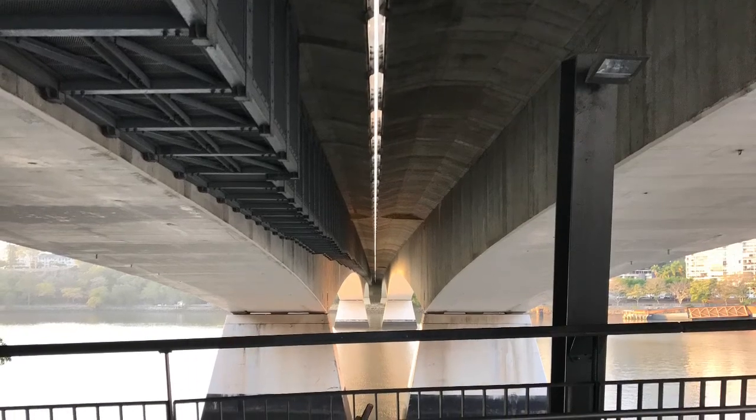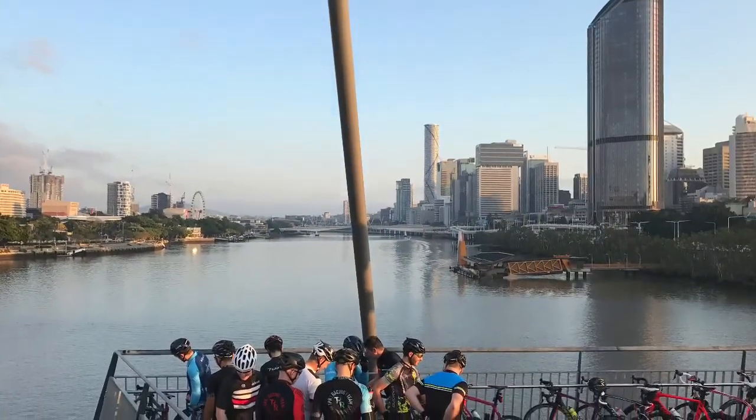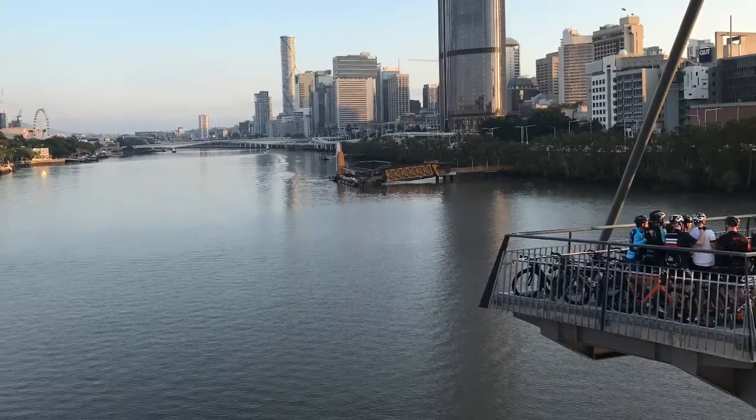Now, what a great country Australia is. As you can see right here, there's even a coffee shop in the middle of the river where these bikers were stopping for a rest.